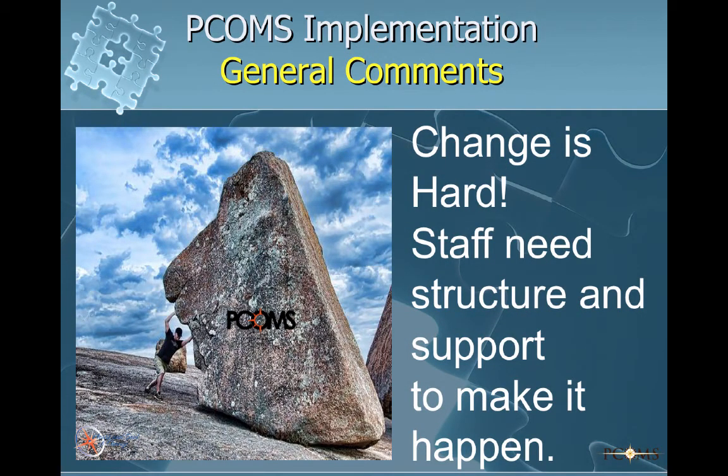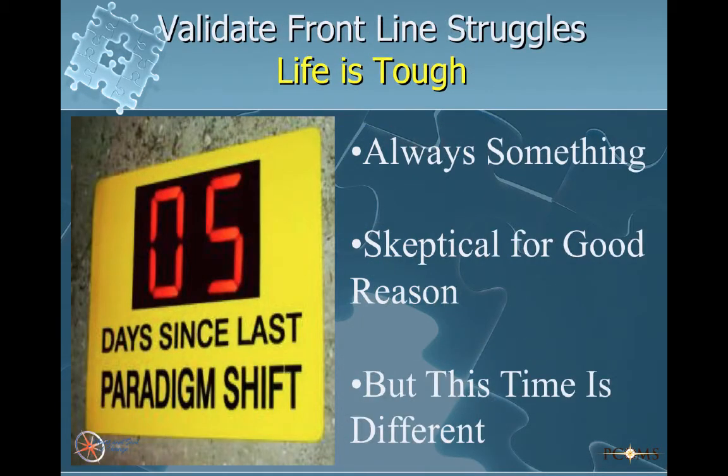First, some general comments. Change is hard. Staff need structure and support to make it happen. And if you're a frontline person, it's always something. Life can be very tough, and they're skeptical. It's been 5 days since the last paradigm shift, and in 5 more days there'll be another one. That's kind of the way they look at these things. They just hunker down, it'll blow over, and we'll be on to something else.